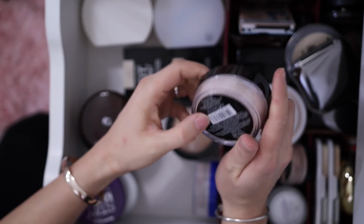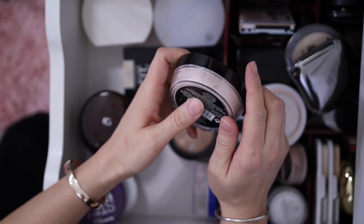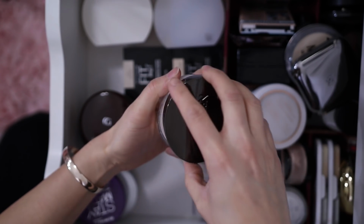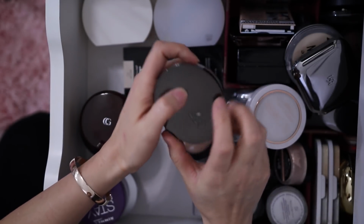All right, so this is another newer one here. This is the number 7 Translucent Perfect Light Loose Setting Powder. I really like this. I bought this maybe mid last year. I really like it, so I need to pull this out and play with it.